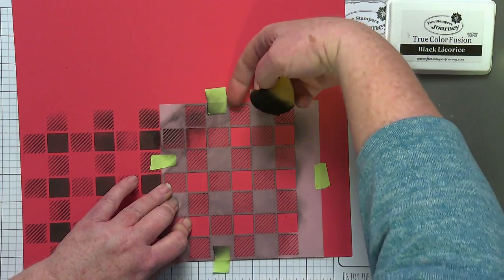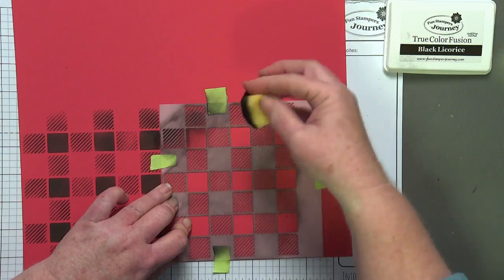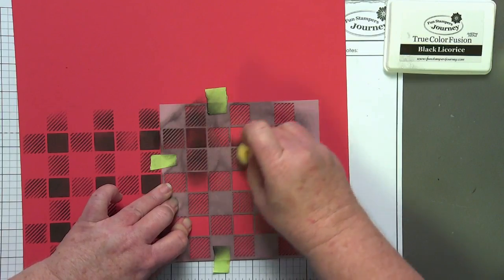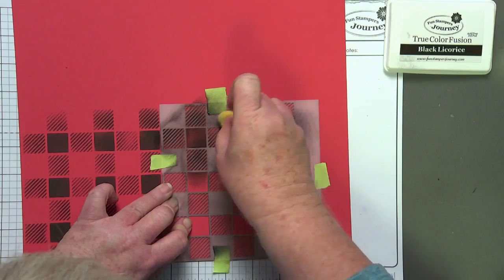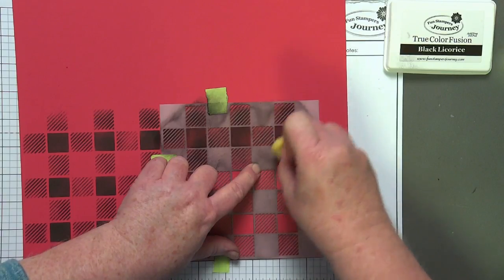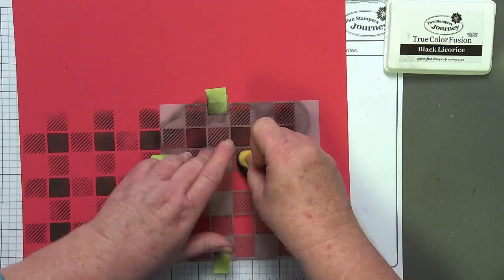I'd probably put a piece of paper under here so I don't get any ink further than this area, like I did right there. But just to kind of give you an idea to see how you can expand it, I'm going to continue to ink that up, and I'm only going to do a portion of it just to give you an idea.